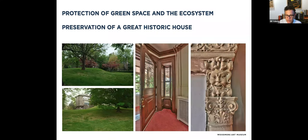We have been incredibly grateful to so many people who have responded to our project favorably, supporting the protection of the green space and the ecosystem. Jeff will speak a little bit about what the option could have been for this property, as well as the preservation of the great historic house.